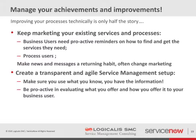Manage your achievements and improvements by marketing your existing services and processes. Don't forget that what you have in place right now is also very valuable and important. Make sure that you remind your users how to do the normal things. Make sure you activate a bit of marketing around what you do right now. Maybe use a newsletter, or I've seen companies where posters are hanging in elevators to indicate that the service desk is still there and they are still there to help you, so that users don't complain or find other routes to find service.